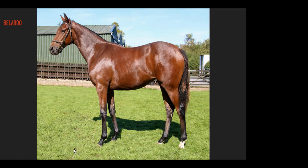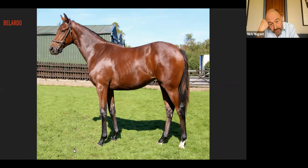I don't hate her. I don't love her. There's nothing wrong with her. There's nobody in the world could say she's not a runner, but she's just a bay filly. And she's a stocking filler at a sale, really, isn't she, Mags? I mean, she's just not a feature horse. She's a horse that people trying to fill an order will buy.